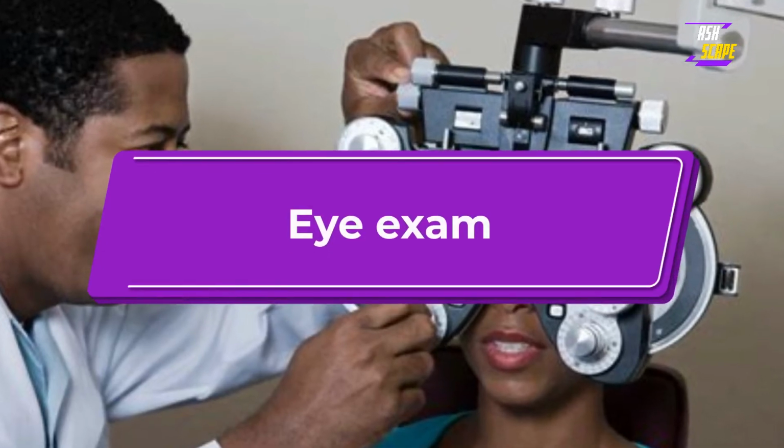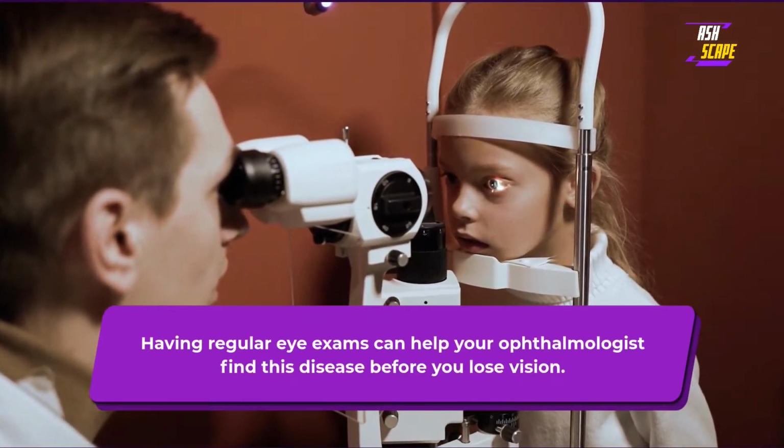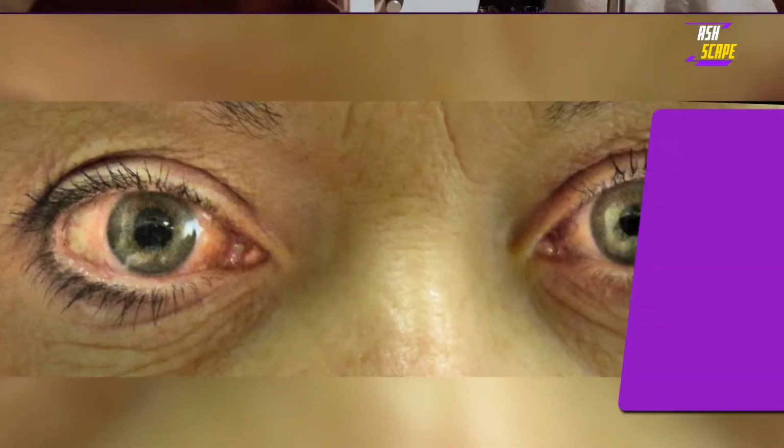Eye exam. Having regular eye exams can help your ophthalmologist find this disease before you lose vision. Your ophthalmologist can tell you how often you should be examined.